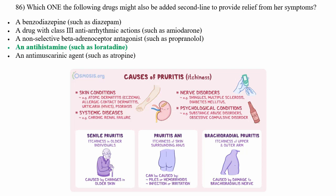So antihistamines block the action of histamine, and as a result they will reduce the itching that you're going to have associated with that increased inflammation. The great thing about loratadine is that it's what is known as a second generation antihistamine, which means it's less likely to cause drowsiness compared to first generation antihistamines, which makes it the preferred choice in this particular case. And then finally, we have an antimuscarinic agent such as atropine.